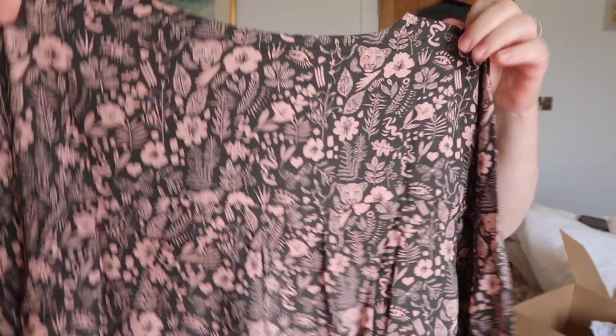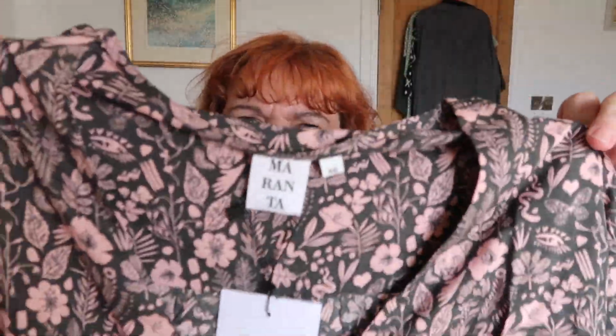Manrata, it's a blouse. Can you see the pattern on that? I really, really like the pattern on that. That is, again, full long sleeves, I would guess. V-neck, button through, but it's this lovely sort of peachy, apricot-y colour with, I don't know if that's black or sort of dark grey, but I love it. Look, it's even got, can you see, a leopard's face. Love, love, love. So that's by Manrata, and it's just a size triple XL.